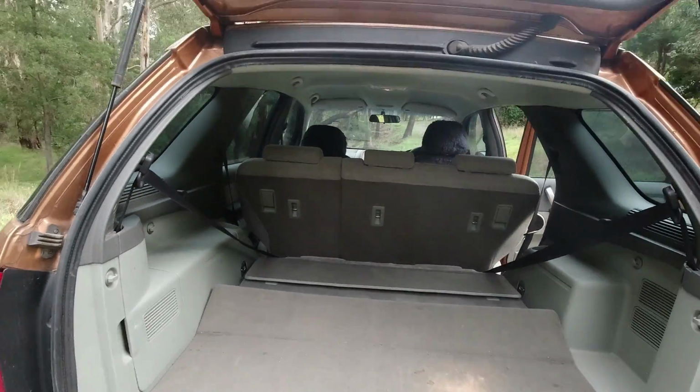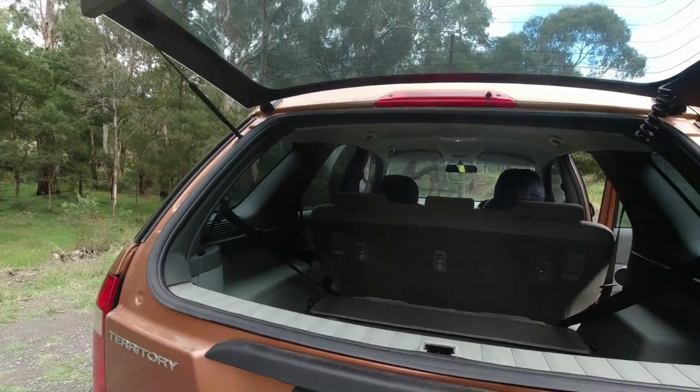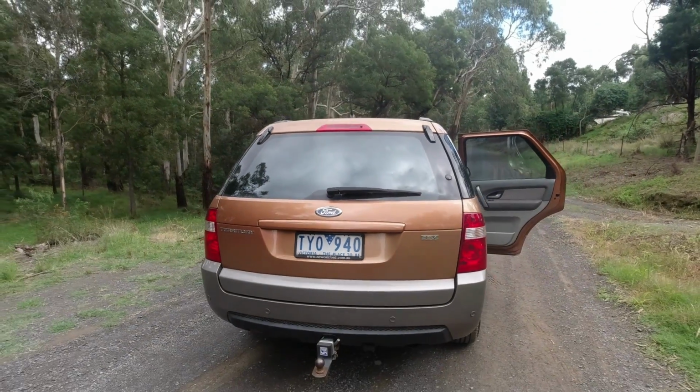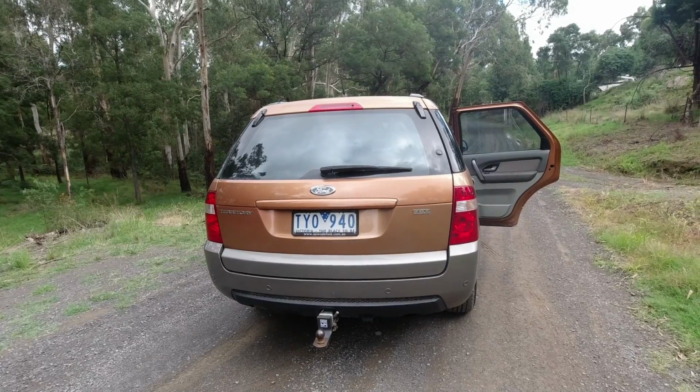Job's good. And we shall close tailgate 1. We shall close tailgate 2. And there we go. It's as easy as that. It really does look like a Kia back here, doesn't it? Like a Kia Sedona.